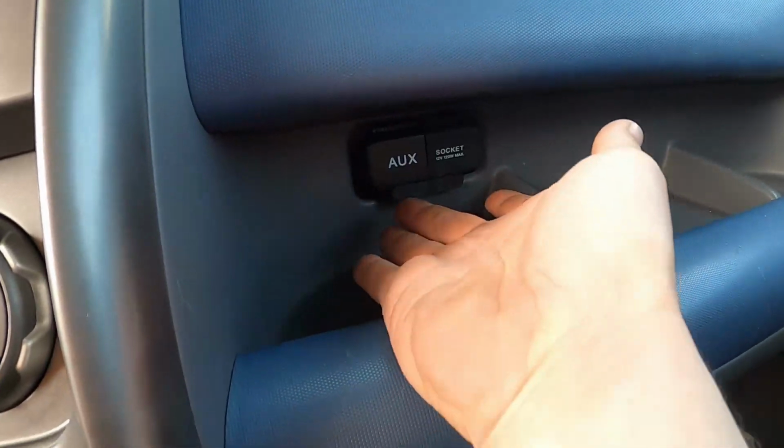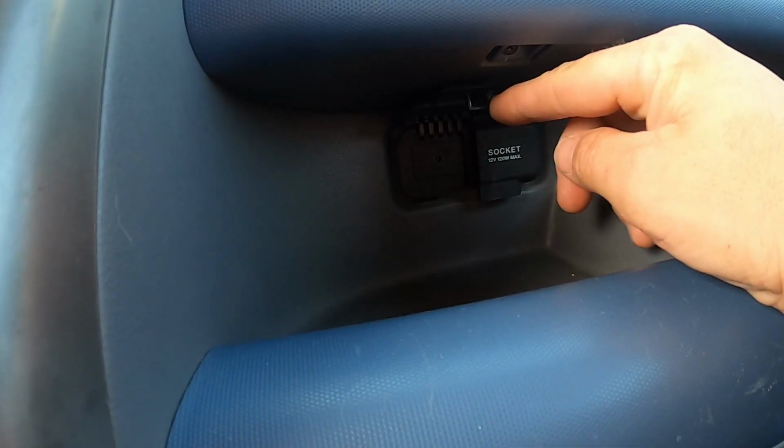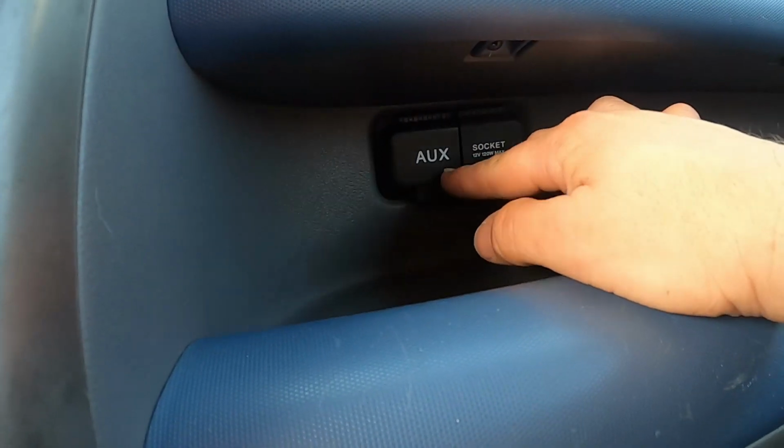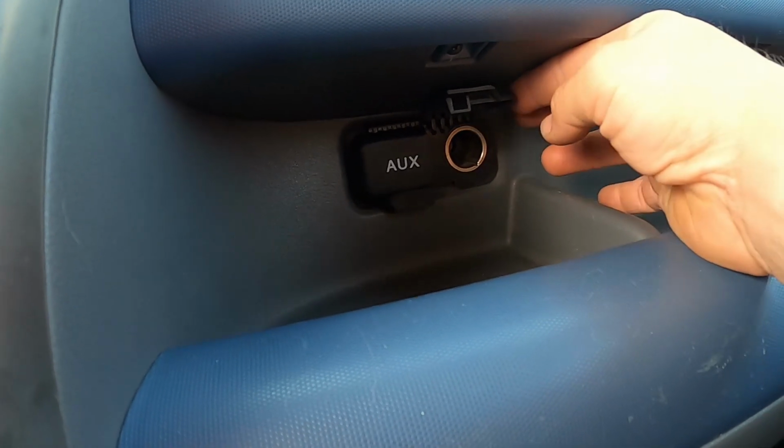Also worth noting, in here under this cover, you have an auxiliary jack, your 3.5mm jack. No USBs, this is 2003 after all. And you do get another 12-volt round socket up here.